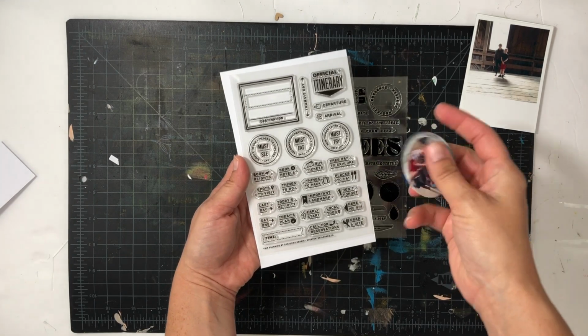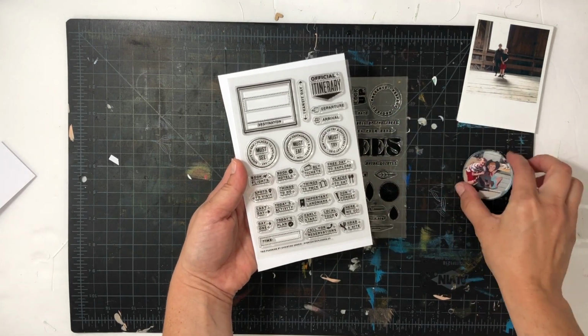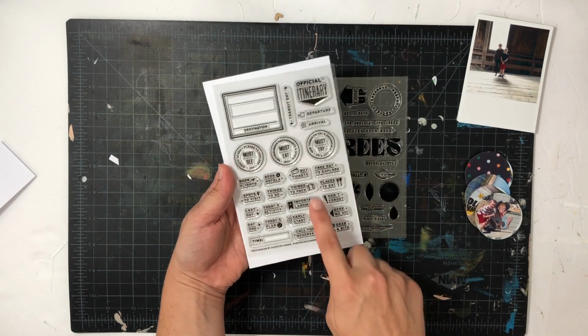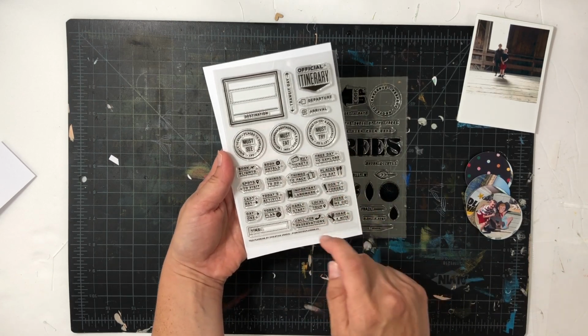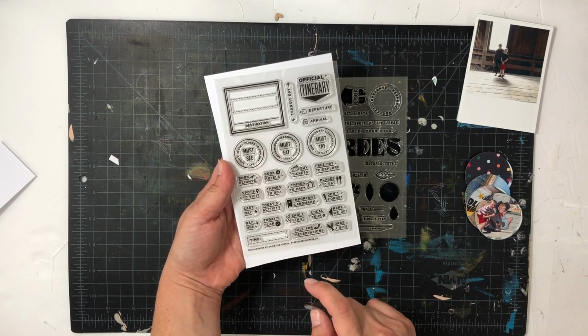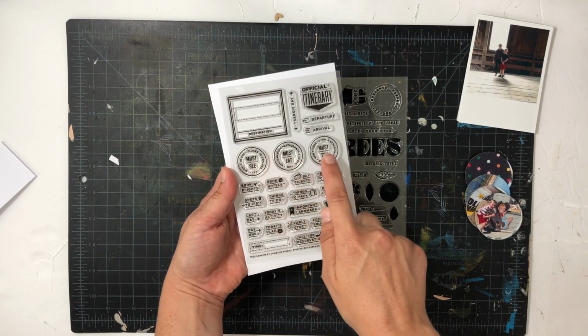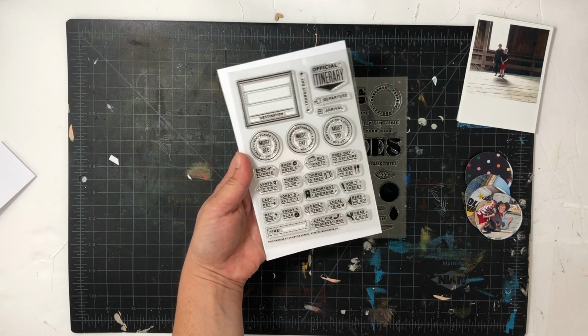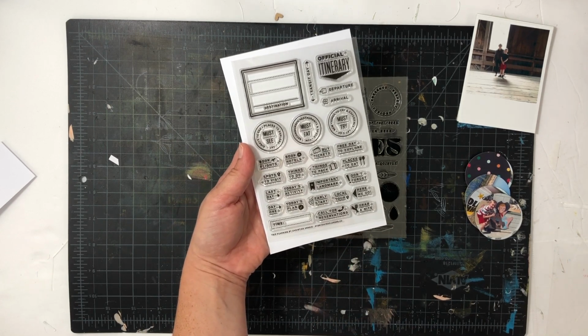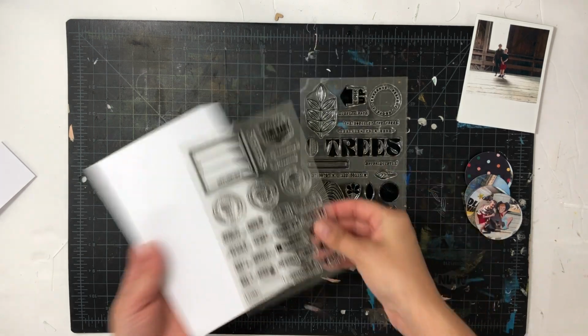I've used my Cameo to cut out a bunch of circles. So I have that, and then I'm going to use this stamp set. So you have things to pack, places to eat, today's activity, today's plan, call for reservations, must see, must eat, and must try. So all the perfect prompts to document a vacation and planning a vacation.